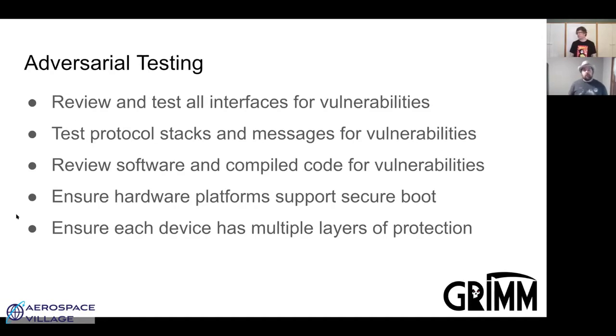Sure. Now, the adversarial testing: review and test all interfaces for vulnerabilities. You can't blindly trust the external inputs into the system. Even if they should only be coming from a system that's also been tested to the same level and should only be producing correct outputs for you to consume, you still can't trust this, because you can't always trust that the system hasn't been compromised in some way.